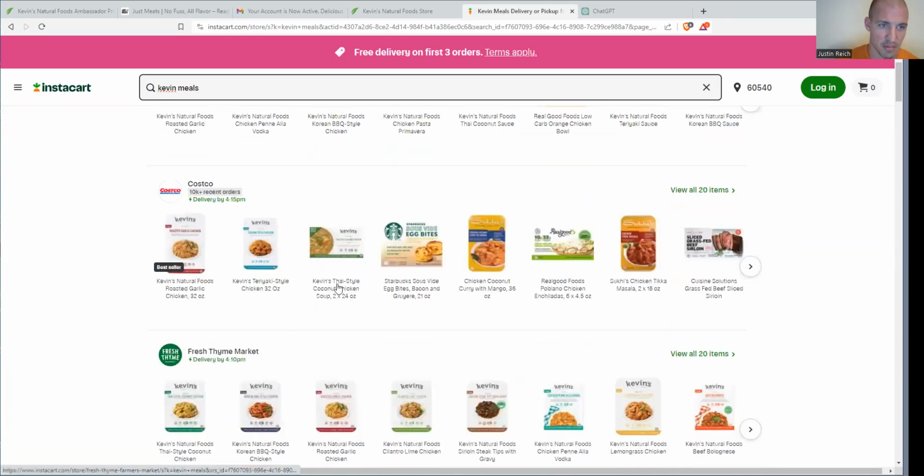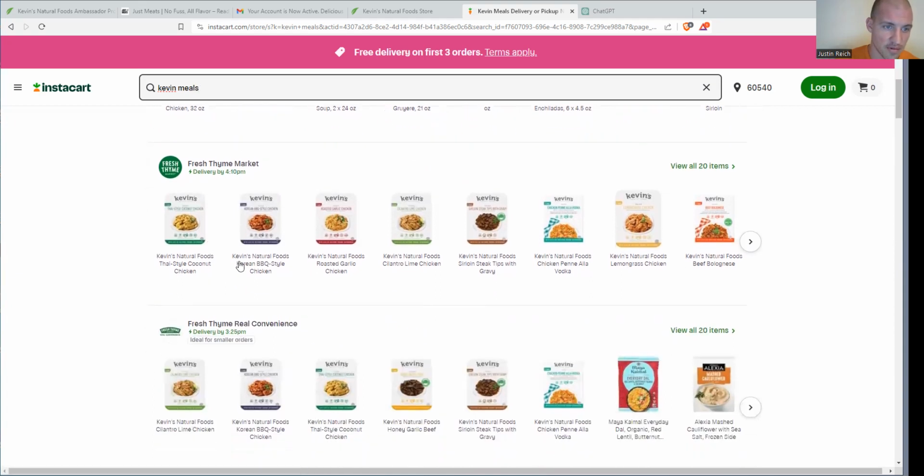So best bang for your buck is Costco. They have them in the biggest packaging, so the most servings for the price.